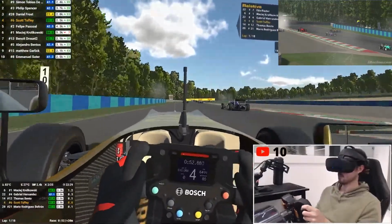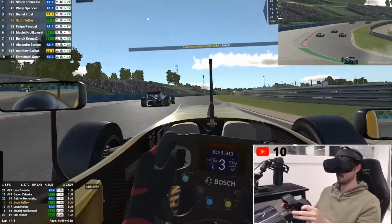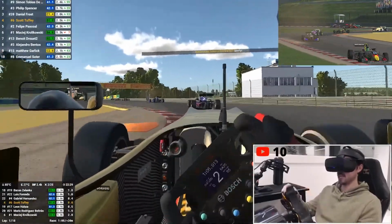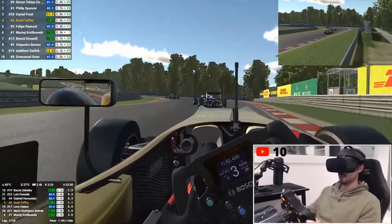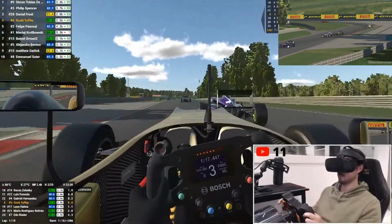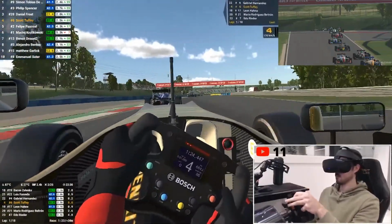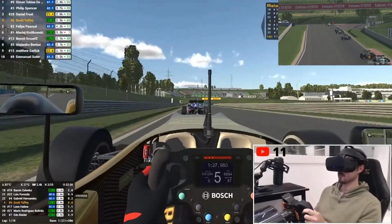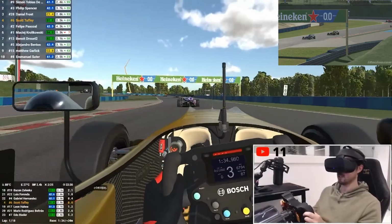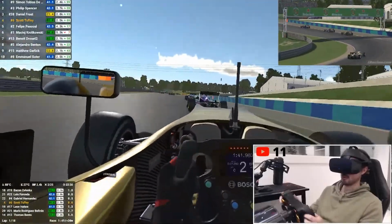Yellow flag, caution. Car right, there's an incident in turn five, right side's clear. Oh my god, look how many cars are off! Left side, clear left. I think we just made up seven places there in that one corner. Is that what happened? That's all right, we can work our way back up the field.